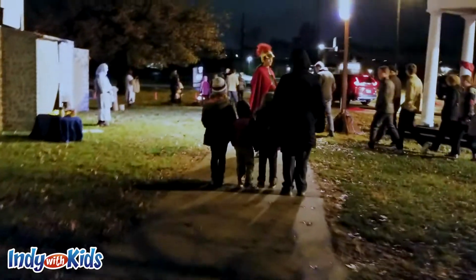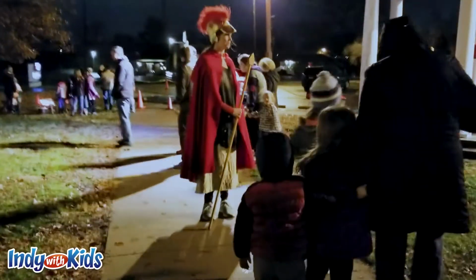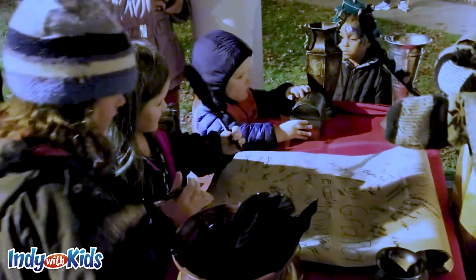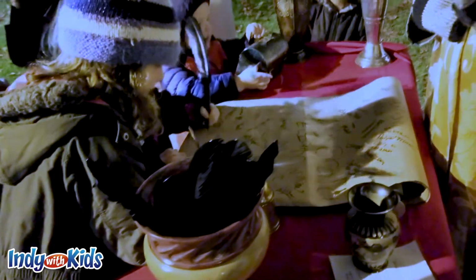Last night, we took our kids on a nativity walk. This is a live nativity where actors act out the Christmas story from the Bible. My favorite part about live nativities is that there are typically live animals there, and the kids can pet them and take pictures with them and just really get up close and personal with them.